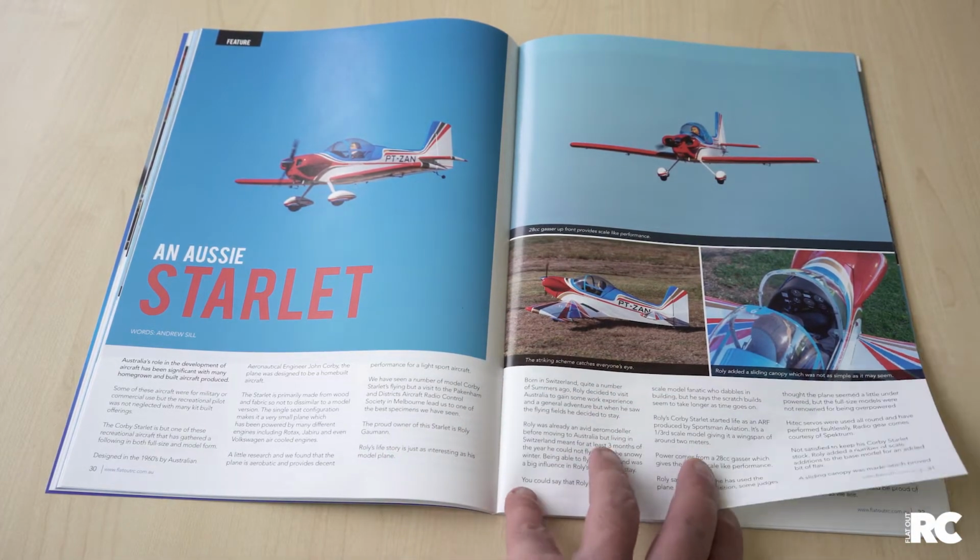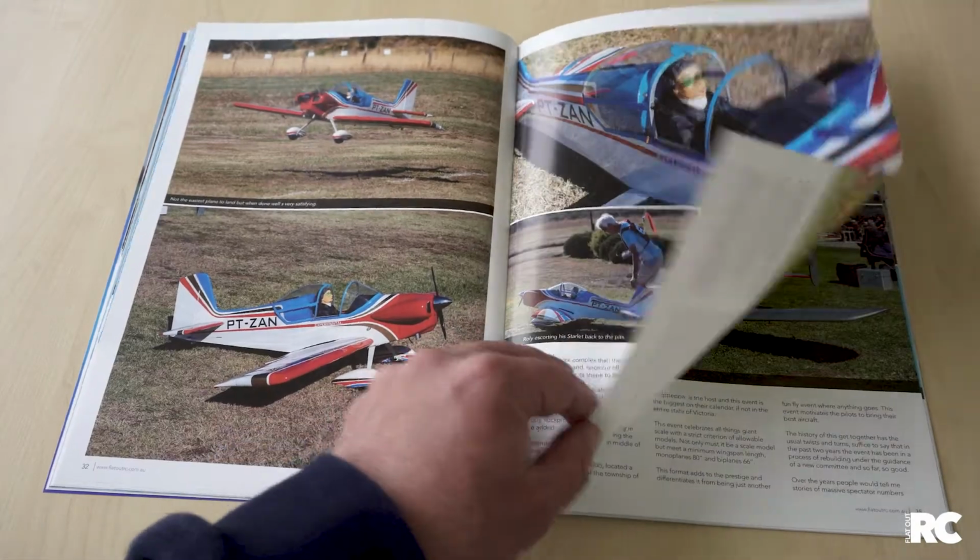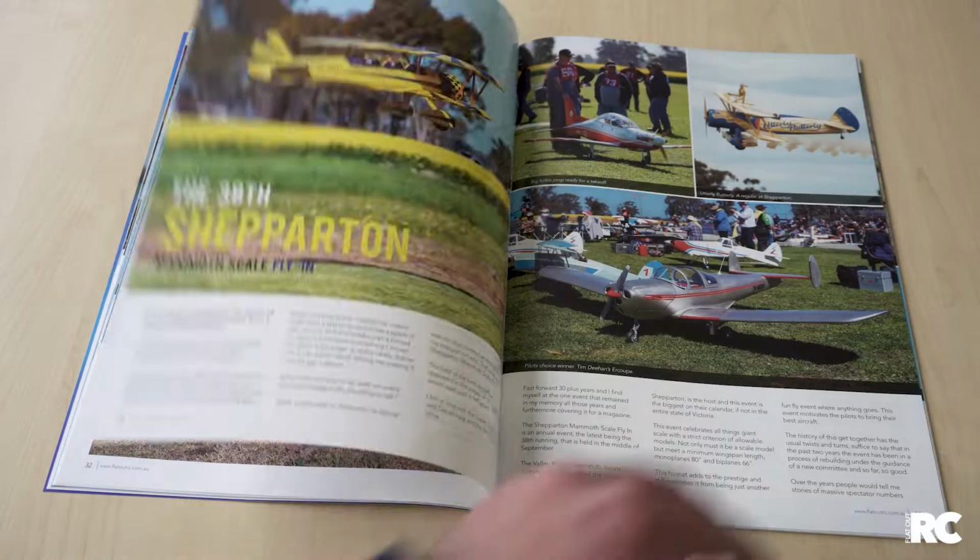Corby Starlet, another beautiful plane we saw out in our travels. This one was at the Pakenham Club. Beautiful Corby Starlet. Love blue, white and red schemes. My favourite scheme is the blue, white and red.